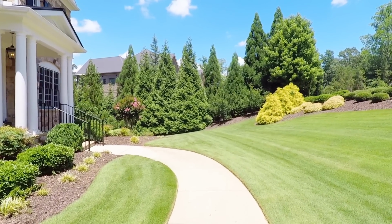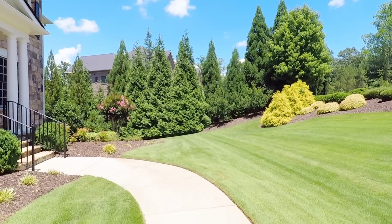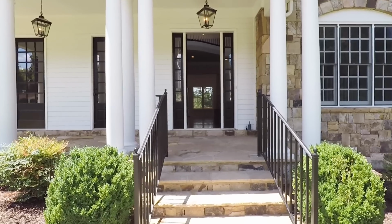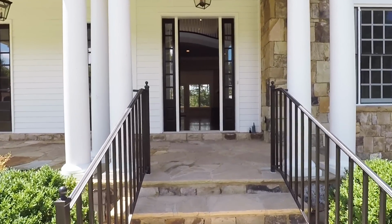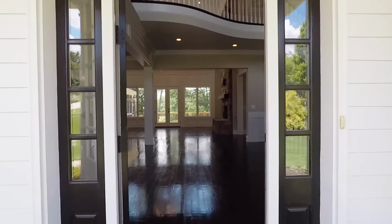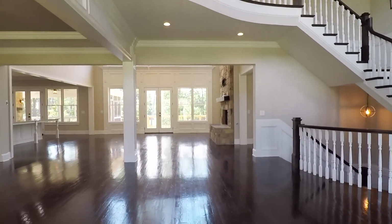So if you're looking for a 6-bedroom home with a finished basement, swimming pool and spa north of Atlanta, you like this home and would like additional information, please send me an email. My contact is below. And now let's go inside and take a look around.